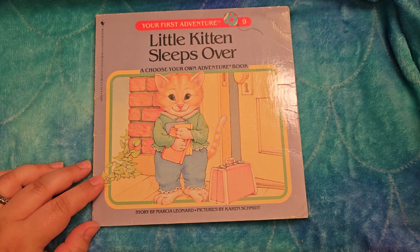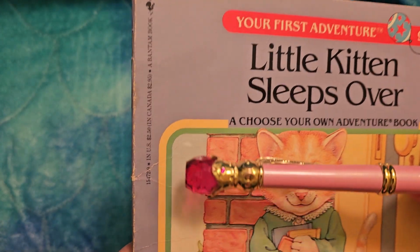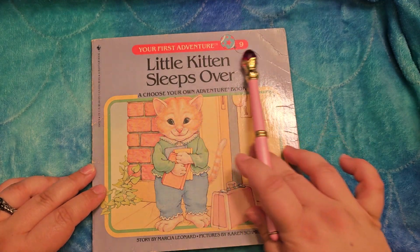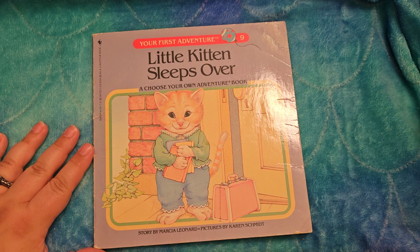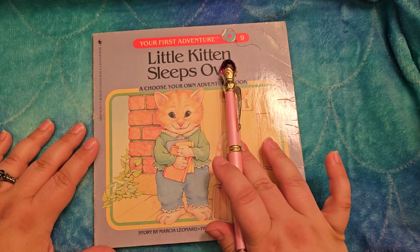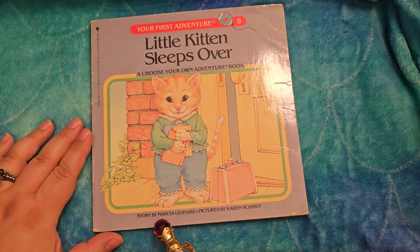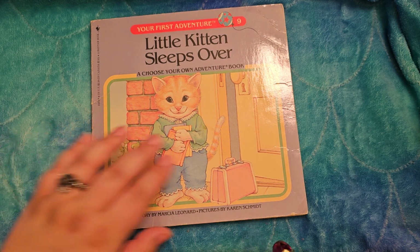So this, if it gives you any idea, used to be $2.50. So, your first adventure, it's the ninth in the series. I only have the ninth and the tenth in the series. But this one's called Little Kitten Sleeps Over, a Choose Your Own Adventure book. Story by Marcia Leonard. Pictures by Karen Schmidt.